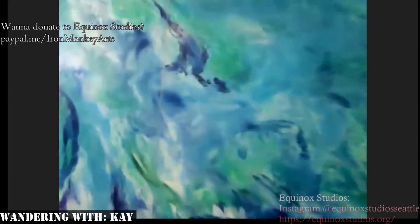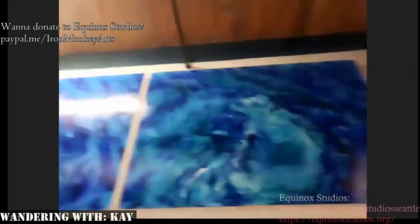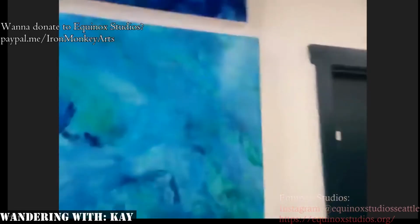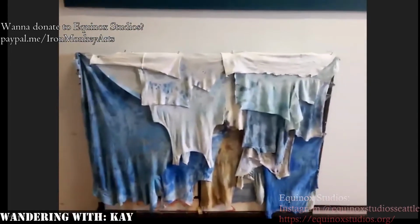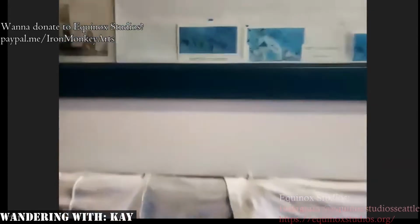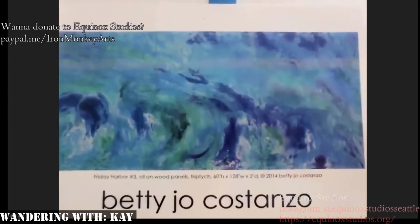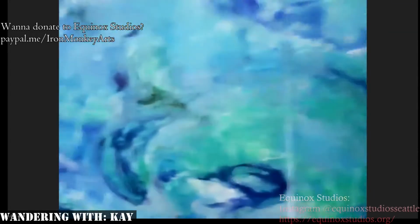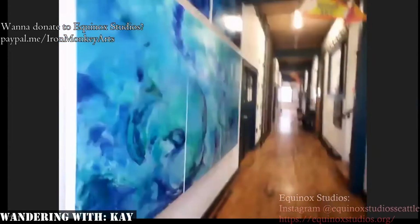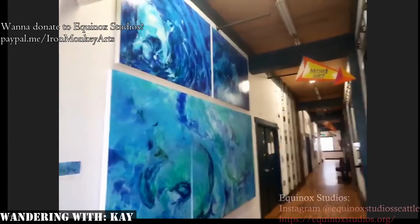So this is Betty Jo Costanzo. She is clearly a fairly impressive artist, and her interpretation of color is unbelievable to me. I love this one. This is a bunch of the rags she uses to clean up paint that she's made into her own actual piece of art. So there's her card. It's really beautiful to watch her work. Seriously, we walked down the hall. Come down here for the scale of it. That is some huge painting work. She's really prolific in that way.